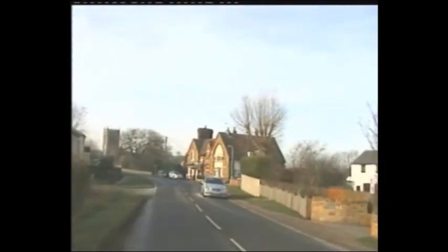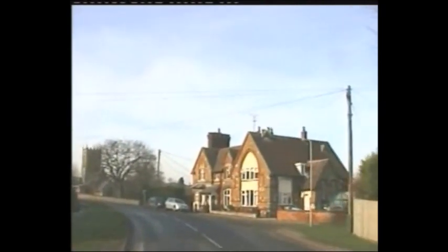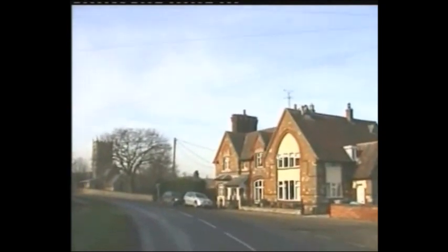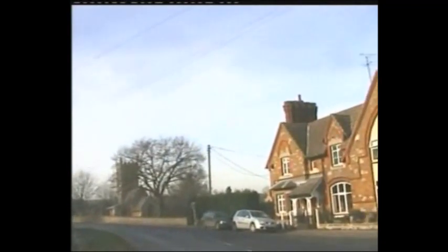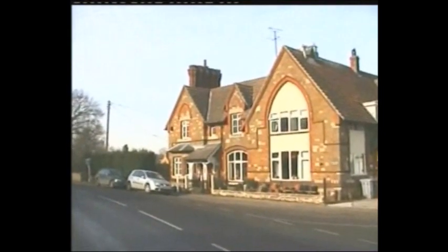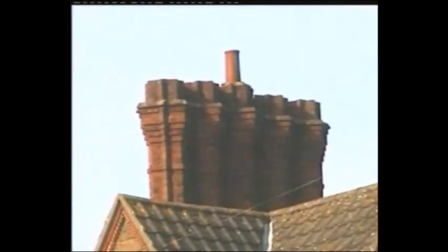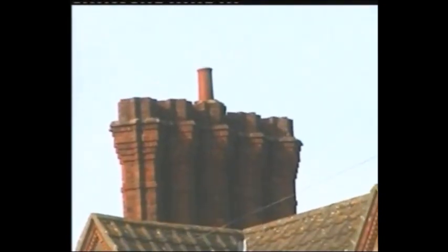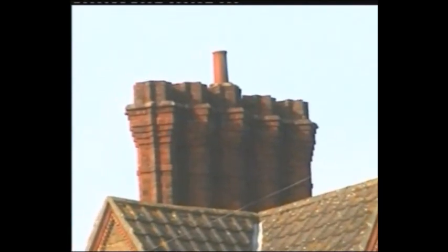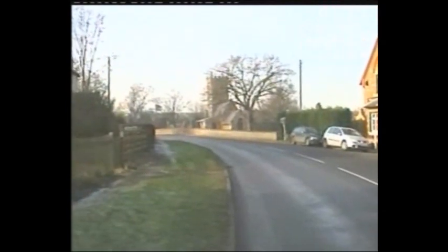Oh, I've just spied a beautiful chimney stack. You see that up there? Wow. See if I can just zoom in on it a little bit. Beautiful, I can just hear a train honking as well. It must be not that far from Market Harbour, about 4.5 miles from Market Harbour.